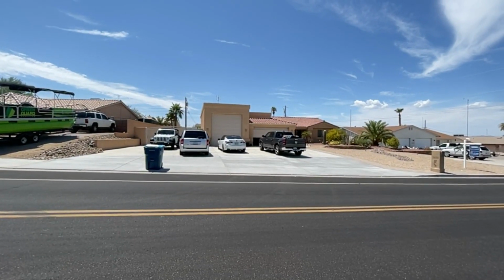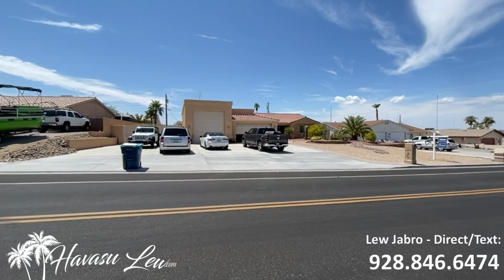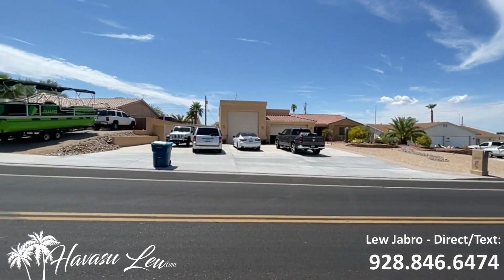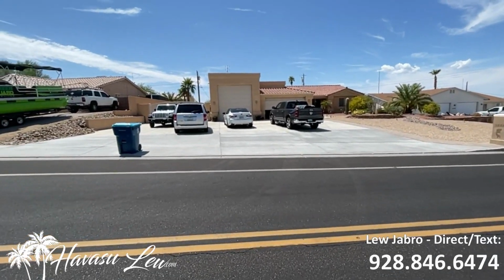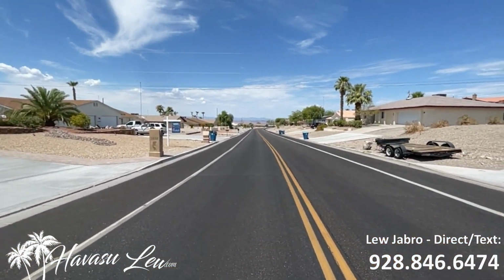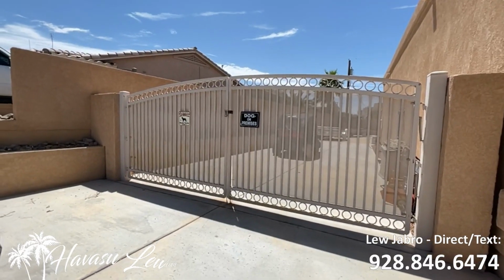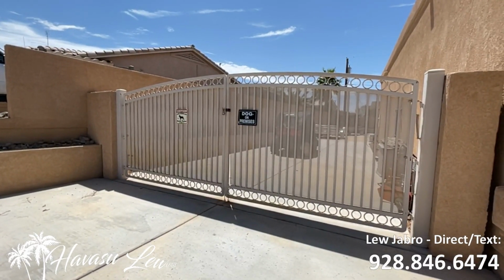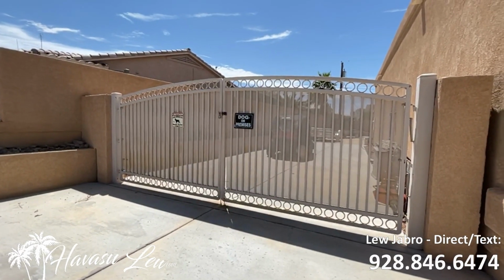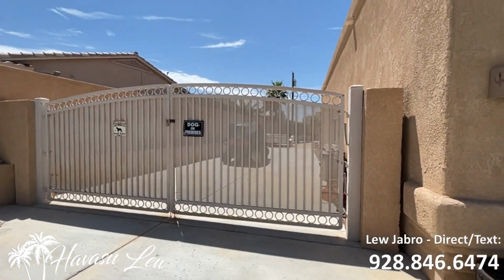All right guys, we're at 3856 Chesapeake Boulevard, just listed. They haven't even got the pictures back yet. It does have a pool. It does have curb and gutter streets, which is kind of odd for Havasu. All right, so they got tons of gated side boat RV parking. Looks like a 7-foot high gate.